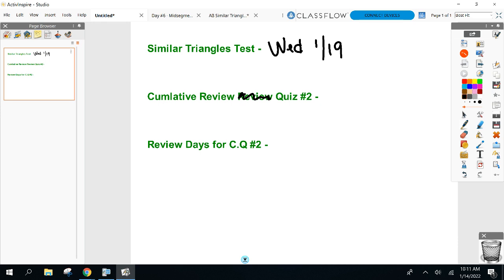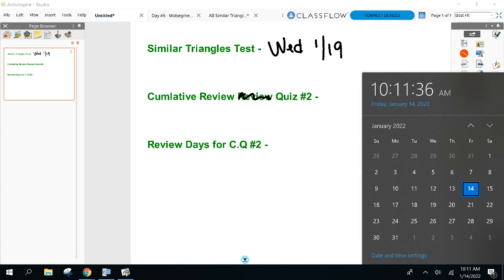Remember the multiple choice? There's 20 of them. You got to answer 15. Anything more than 15, you get a bonus point. Correct. This will be done on Monday, the 24th.